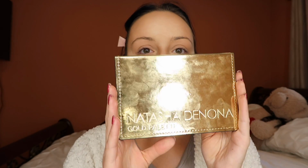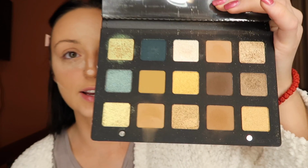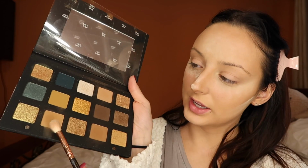So for my eyes, I am gonna be using the Natasha Denona Gold palette. Sorry about all the fingerprints on it. I love this palette, so I've been using it like crazy. This is what the inside of the palette looks like. Golds and browns, and then she added in a couple blues too. So I've really been obsessed with using, it's gonna be Sandstone, this one on the bottom right here.